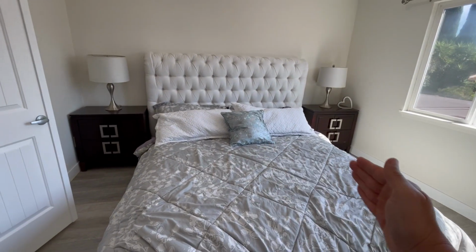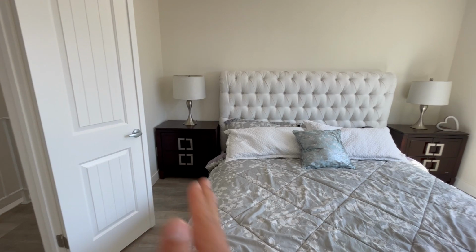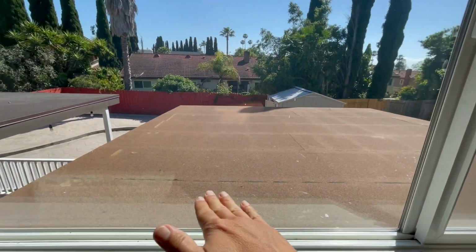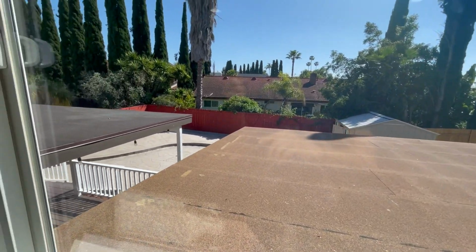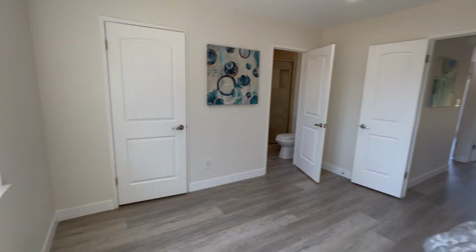So you can see how wide it is. This is like a Cal King bed, and these little nightstands are actually quite wide. And as we look over the backyard, that's over that living space. You can kind of see why I thought it was an addition at one point.